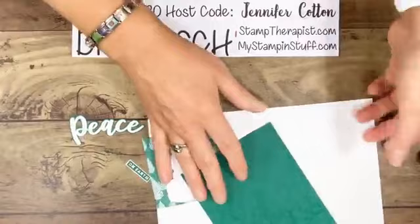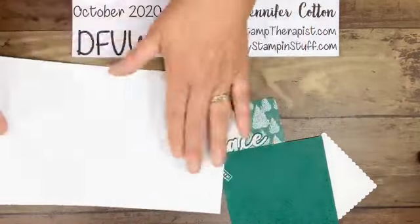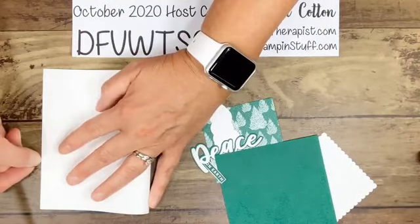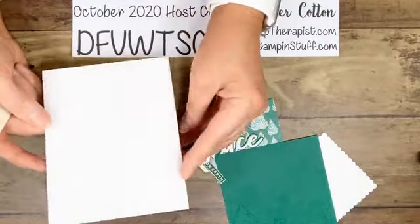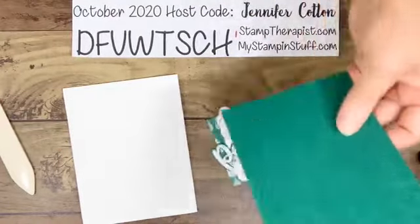But anyway, okay, so we have all our pieces. I'm going to fold my card base in half with the bone folder. And ooh, there's always stuff on my paper. I think, anyway, I don't know. But if you win these cards, I will always give you the best version of the card. Yeah, I can hide it right there. So it may be the one I originally made.